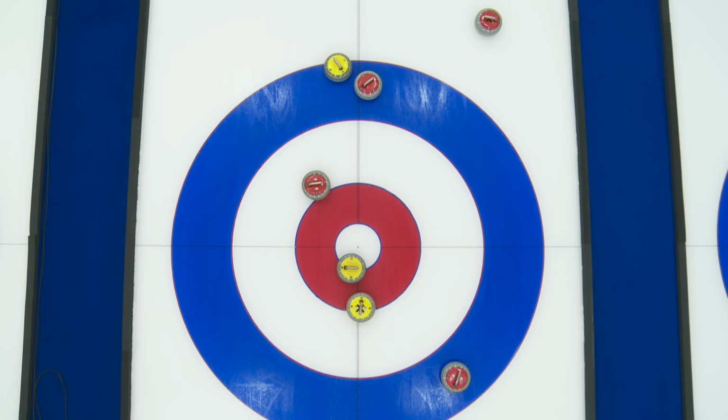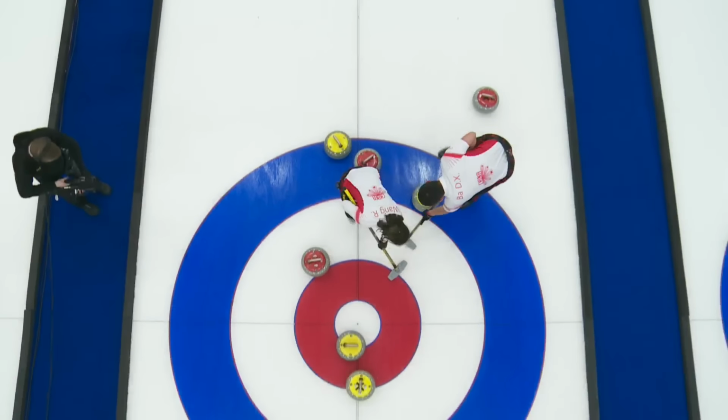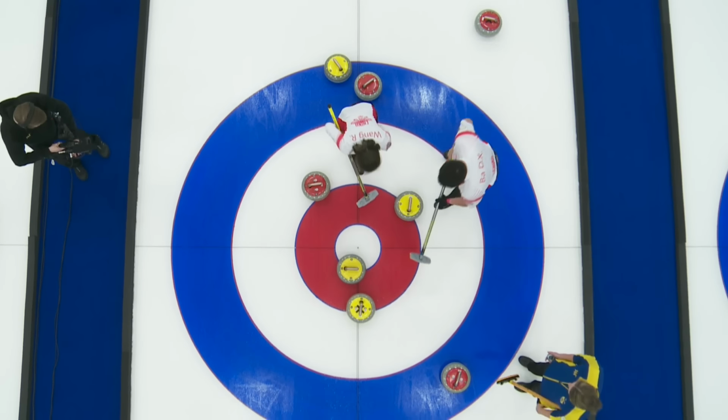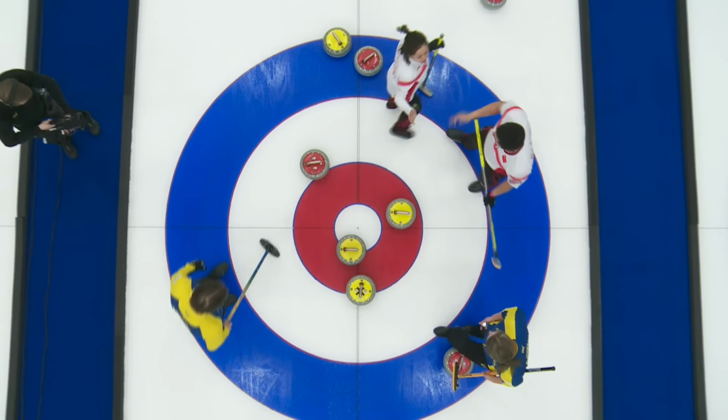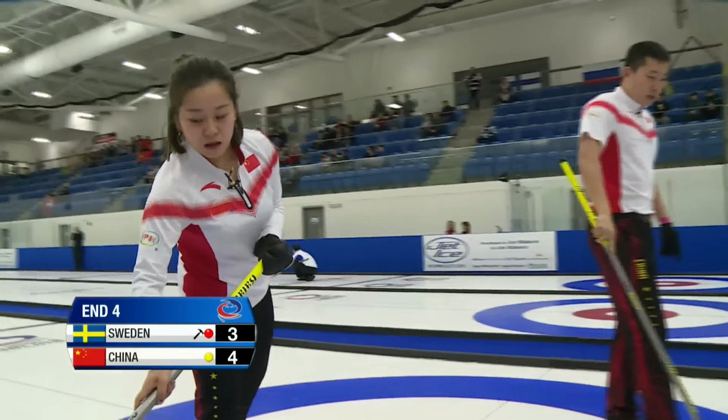And right before the halftime break, Wang Rei with a perfect chance of drawing the forfeit and pick up 3 points. The draw is made. So after 4 ends of play, China up by 1.